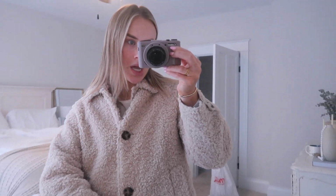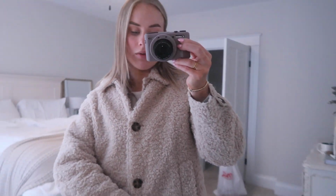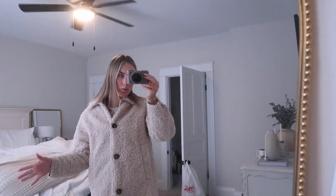The high is like 35 today, so I'm trying to get as much use out of my leather pants as possible before it gets warm. So we're gonna heat up the coffee, put it in a travel cup, grab my lunch, and head out to work.